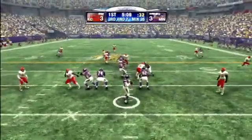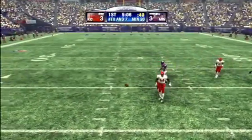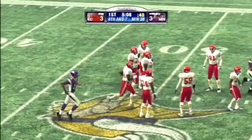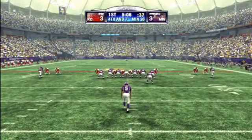Play fake. Throws it out. Dropped an easy one. And the pass will fall incomplete. Fourth down coming up. And those are the kind of big third down plays you have to have on defense to get the ball back and give your team a chance on offense.